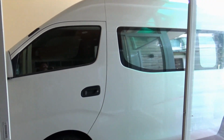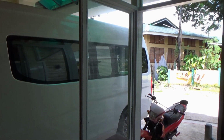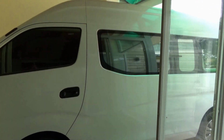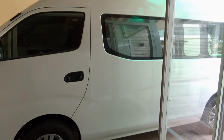This vehicle can be hired by tourists. Oh, yeah, by tourists. And how much will you charge for that? You're not sure yet? I'm not sure yet. Okay.